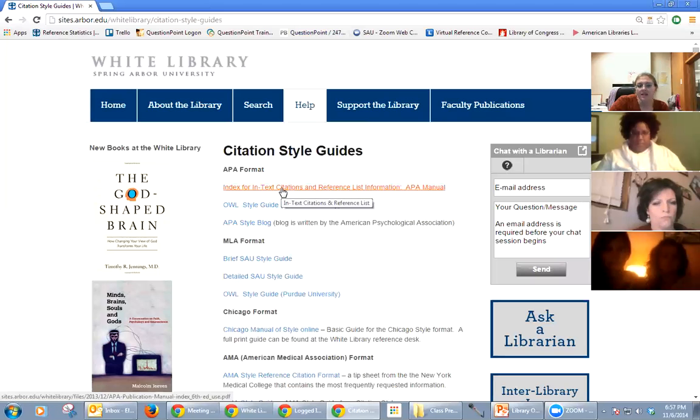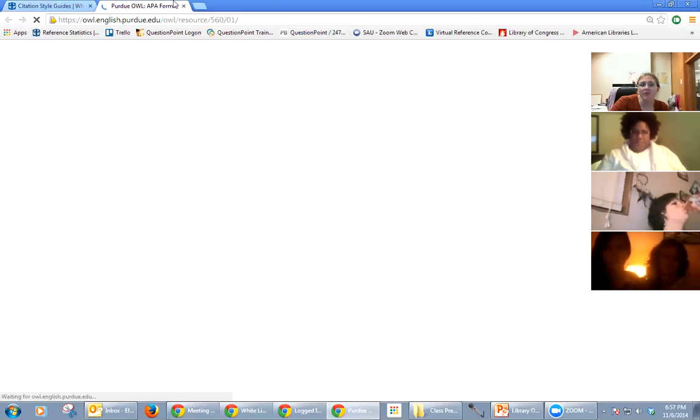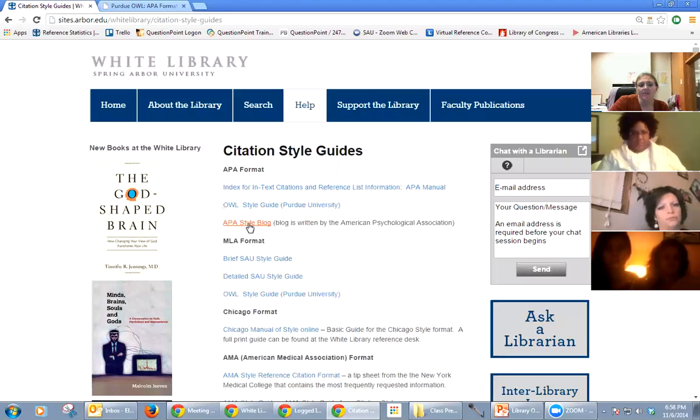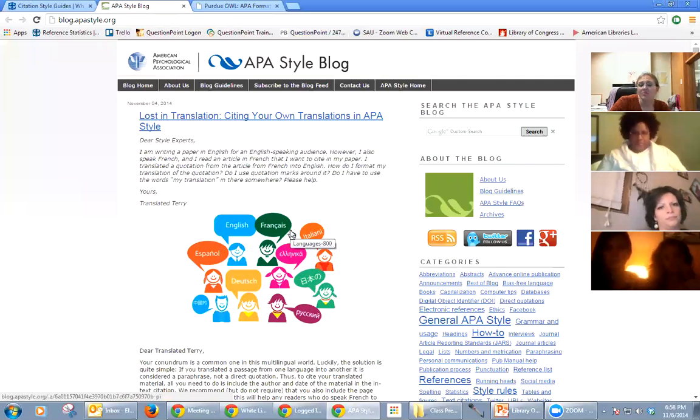This first link is a reworked index that our librarian Karen made because she found that index difficult to use. So if you would find her version of the index easier to use with that book, feel free to look at that. This link is to the OWL Style Guide with Purdue University. If you've not been there before, it's really great at providing some links to some very specific questions and things that you may have about APA citation. It explains it really well and gives examples over here. And then finally, we have this APA style blog that comes from the APA people, and it will provide some more up-to-date descriptions of things that perhaps came out since the book itself was written. So you can use their search box over here to look for a specific kind of resource, especially if you're not finding it in the book or the guide.